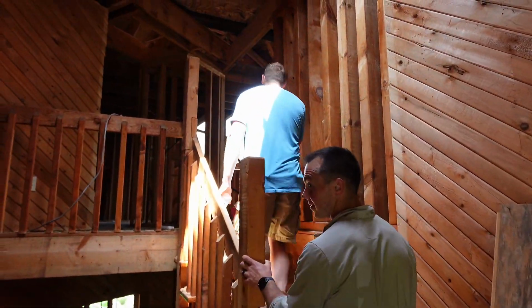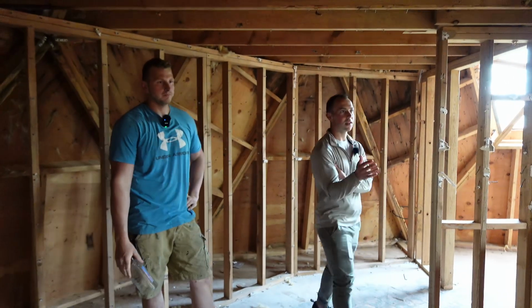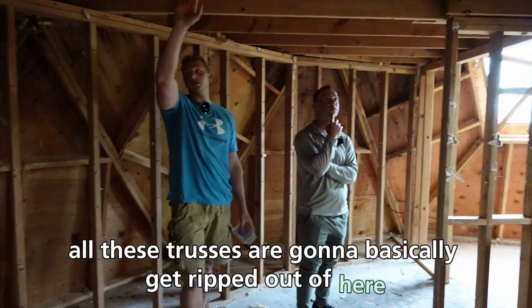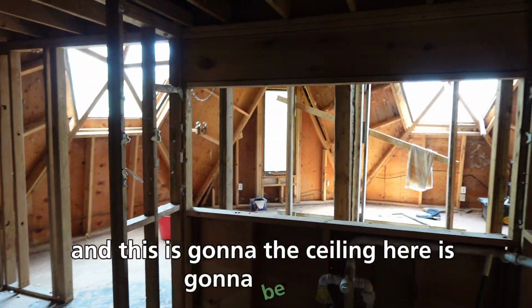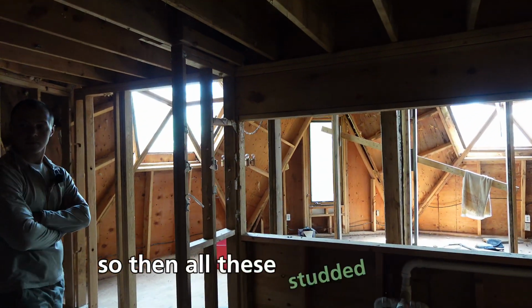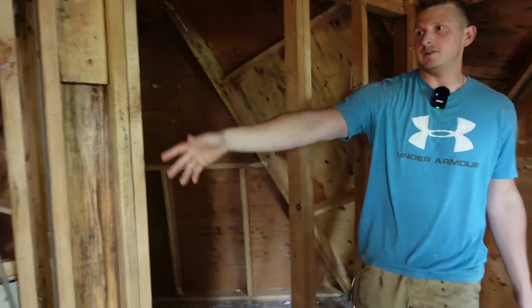So this is down to the studs. In here, what's the cabinet layout? What is staying, what's going? So how is this gonna actually look? So all these trusses are gonna basically get ripped out of here. And so then the ceiling here is gonna be gone? This will all be gone. So you'll be able to see up into the actual cupola, all up on top. So then all these studded walls will leave. This wall is gonna stay here because there's a half bath here.